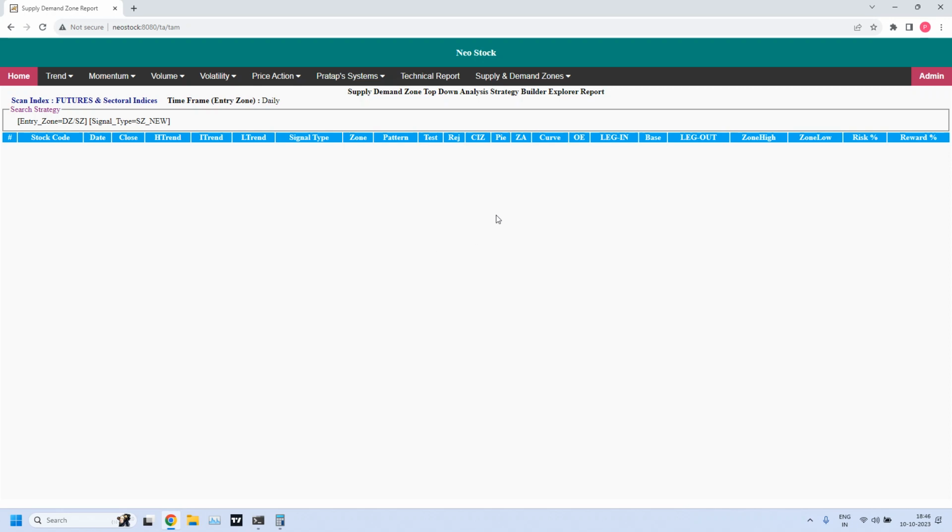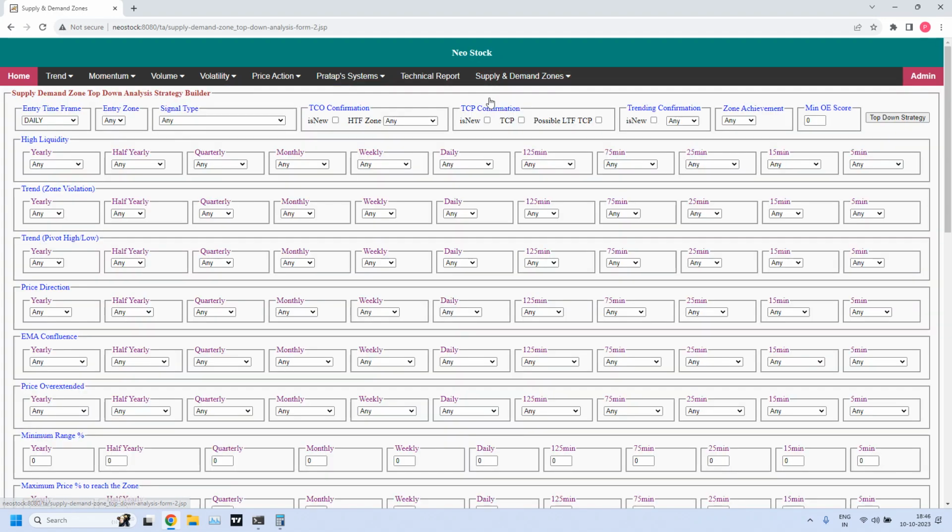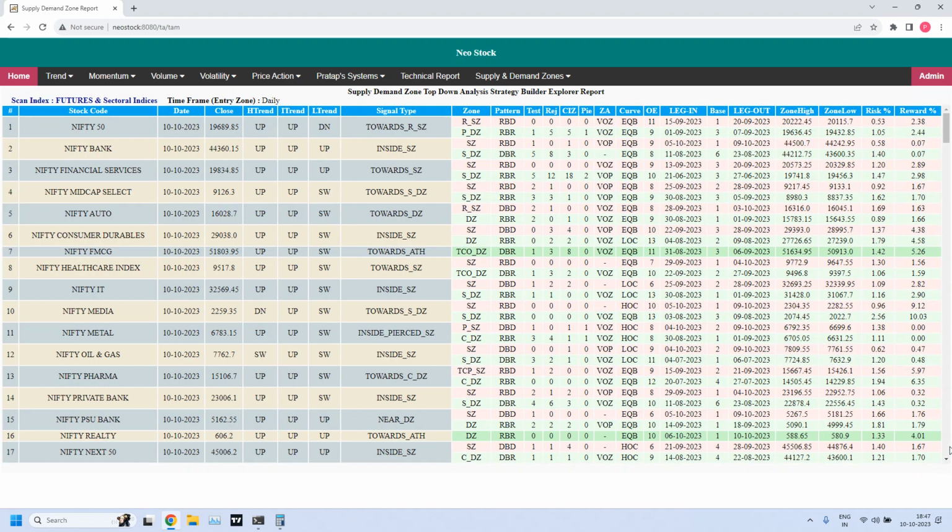Now let me generate demand and supply zones for all the stocks for our further reference. So for entry time frame daily, I am generating demand and supply zones for all the stocks. I will keep on scrolling this list. Whichever stock you want to refer, pause the video and then you can study demand and supply zones and its parameters.